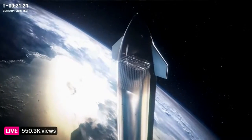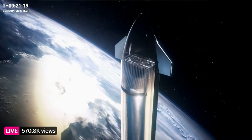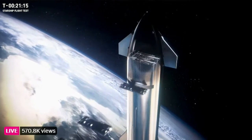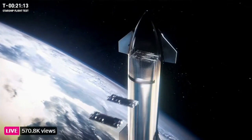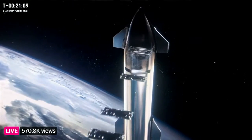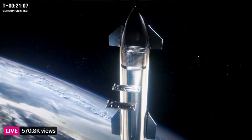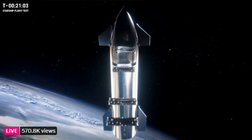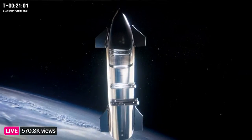We'll also attempt to open and close Starship's payload door for the very first time, a capability that we'll need when Starship starts flying our next generation Starlink satellites. And there you can see an animation of what that will look like as the satellites are deployed one by one through a slot near the top of the spacecraft. So at this point in time, we are approaching T-minus 21 minutes until liftoff. Let's check in with Dan for a countdown update.